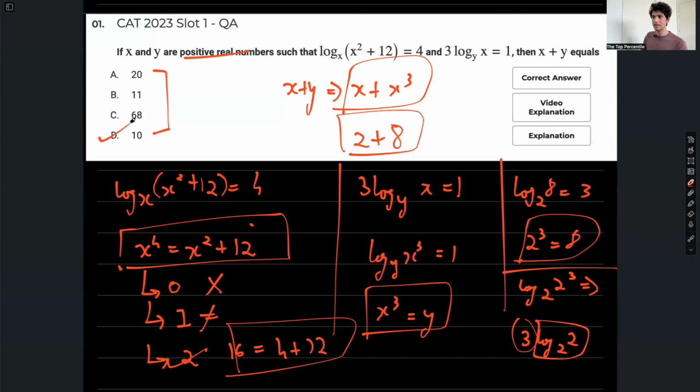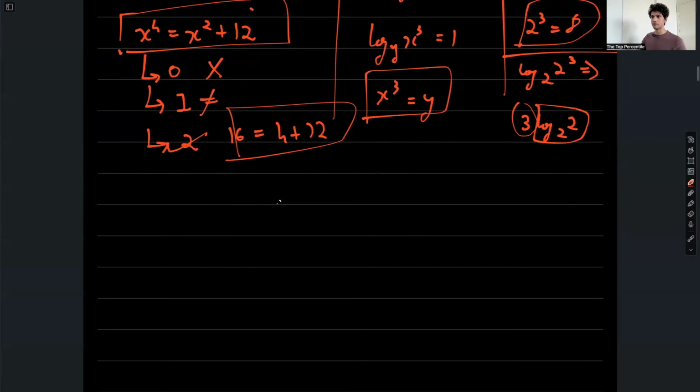We mark. So that's option D, 10. That's plus 3 more marks in the bag. Again, it should not have taken that long. I'm just showing you each and every method. If you know the formulas here, it's very quick to solve it. We move ahead as soon as we can, right?